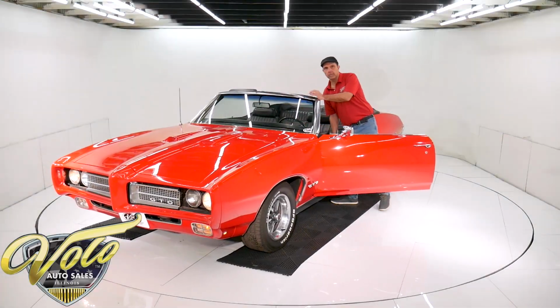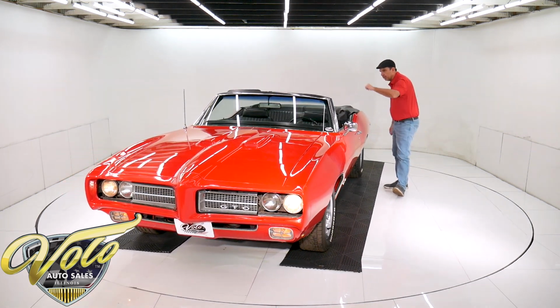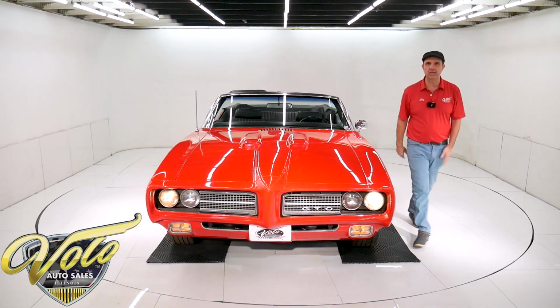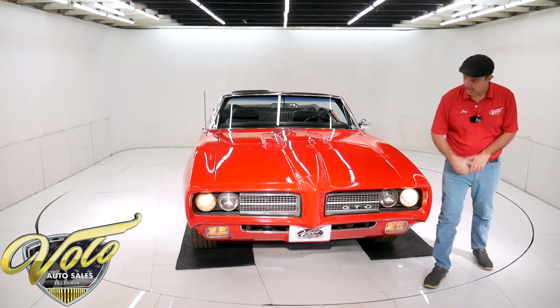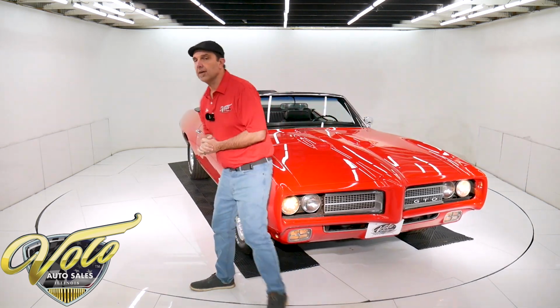Yeah, someone will be getting a beautiful car. Exciting car. Lots of options. Don't forget about the rally gauges, tilt wheel, console, remote mirror, power steering, power disc brakes. That's all optional stuff. And you got to have the hidden headlights. I love them.